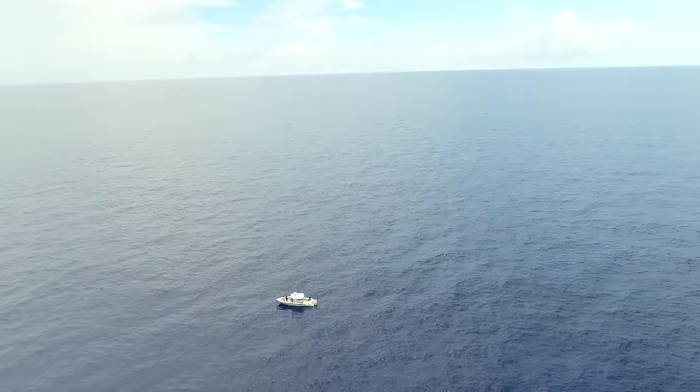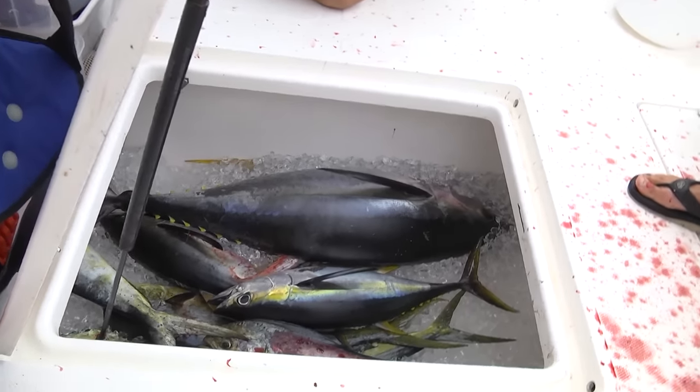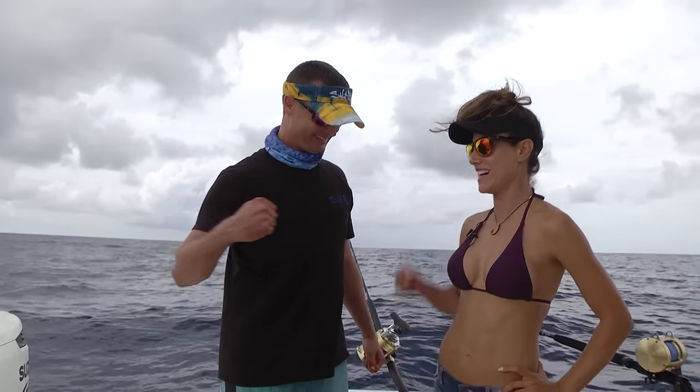A little look at what we have in the cooler so far. We have our bait and a zingle behind us. We have our dinner down there. You gotta love the Cayman Islands. Yes.